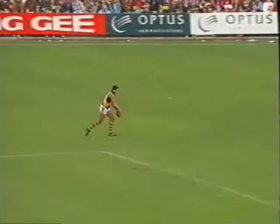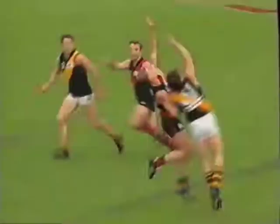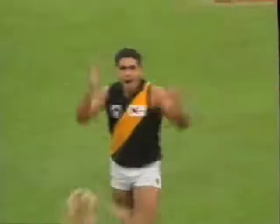Deer down towards half forward. Out comes Murphy. And that's a good grab. Yeah, that's a great grab. And kicks from just inside the 50. Good looking effort. It's a goal. First goal in the AFL, from a short run up to half forward. Snapshot for the Tigers by Justin Murphy as he kicked his third.